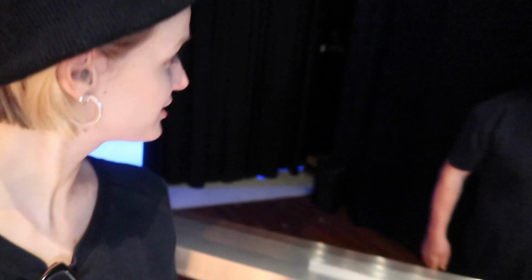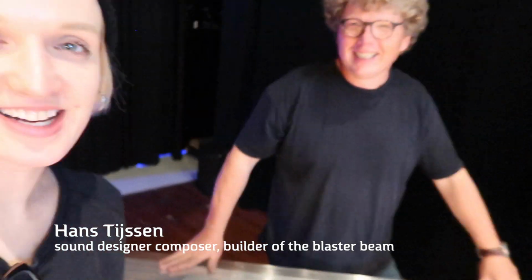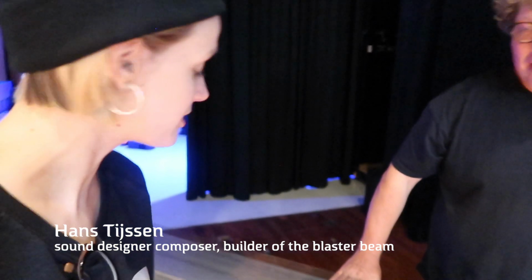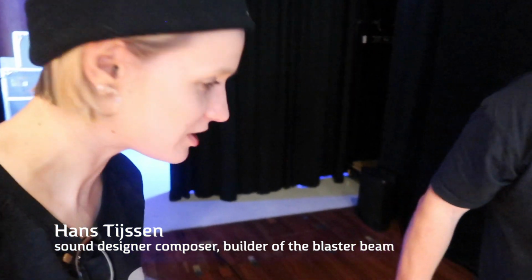A bit of a glimpse of this instrument. It's called a blaster beam. Yes, and this is the man who built it. His name is Hans, and he will tell me a bit about it. So, how does this work? What are the strings? Are they tuned the same? And how do you play it?